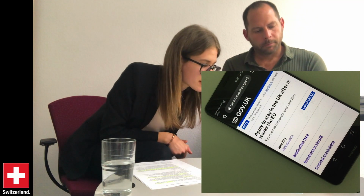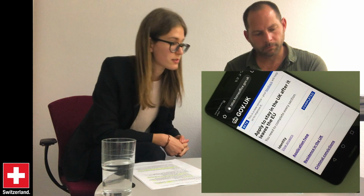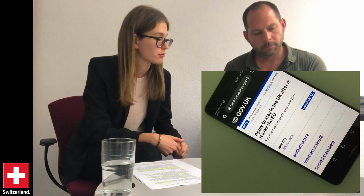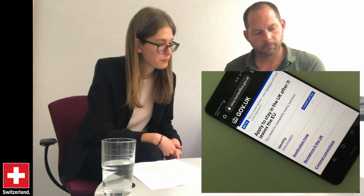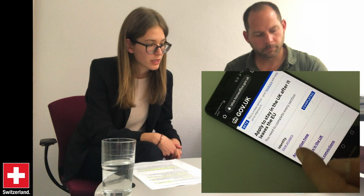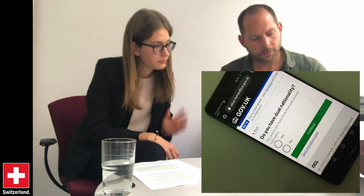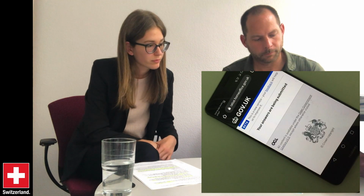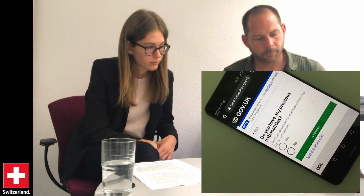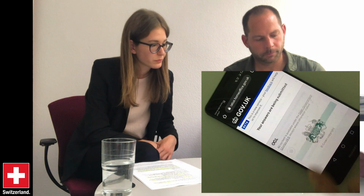Great, here we are. So it says we have already completed the first part of the identity check. That's good. So it was able to connect with the information we entered before. So we can go on to application type now. Now we just go step by step through the system. Do you have dual nationality? No. Do you have any previous nationalities? No.